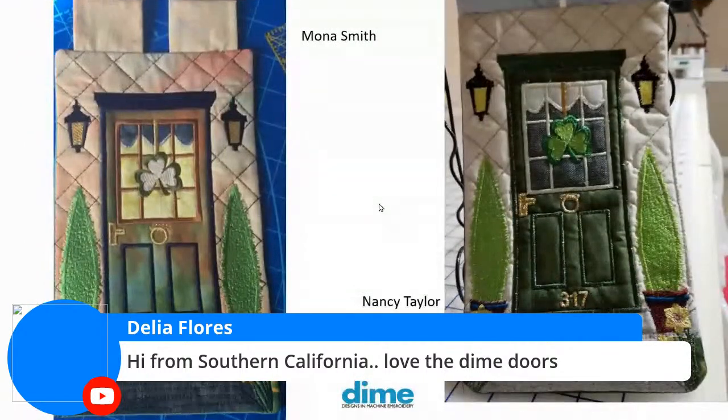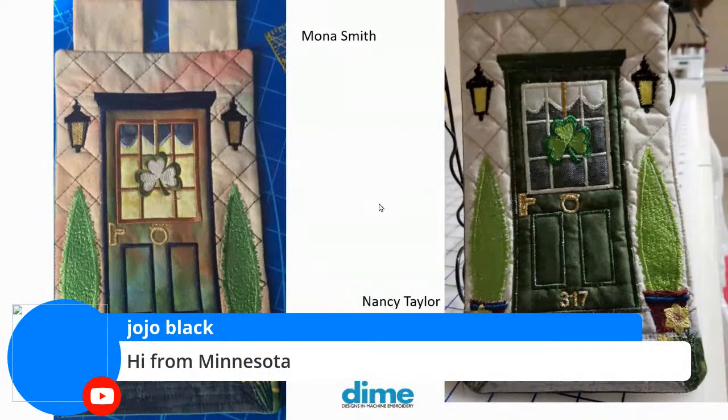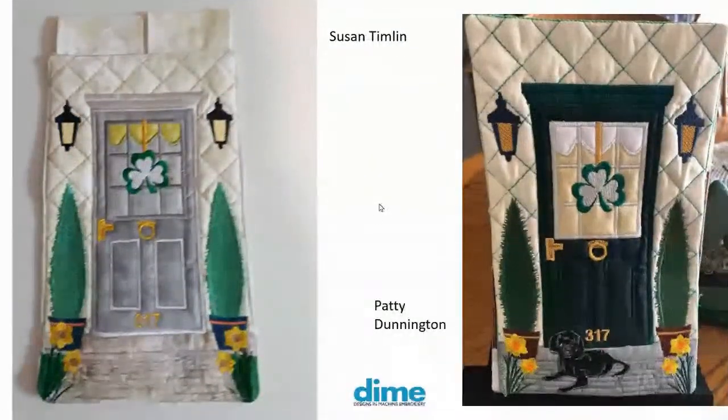And the next two is Mona Smith on the left, and she used a bright yellow fabric for the window. I think that's probably a nighttime view, right? When you look into a house that's lit up from the inside, that's what that looks like. And her valance is a darker color. Nancy Taylor went pretty much the way that I did. She used a dark window fabric and then a white cotton valance. Beautiful work, both of them, very nice.